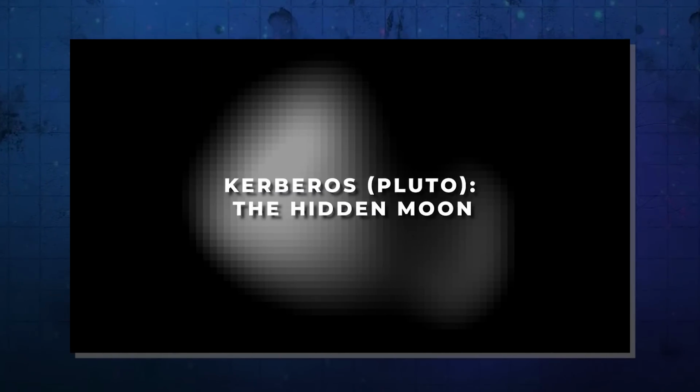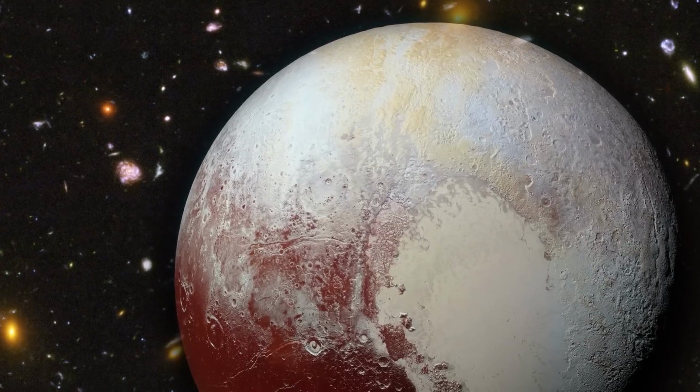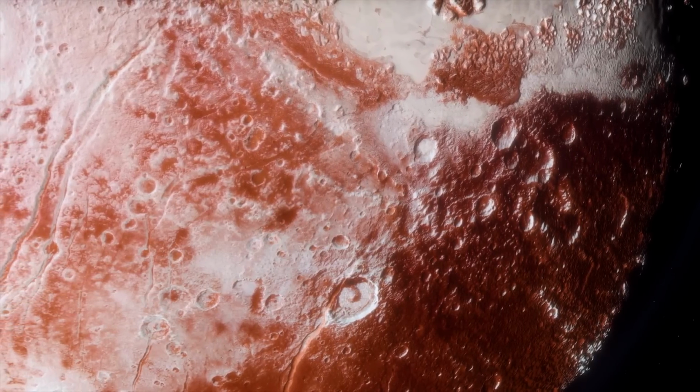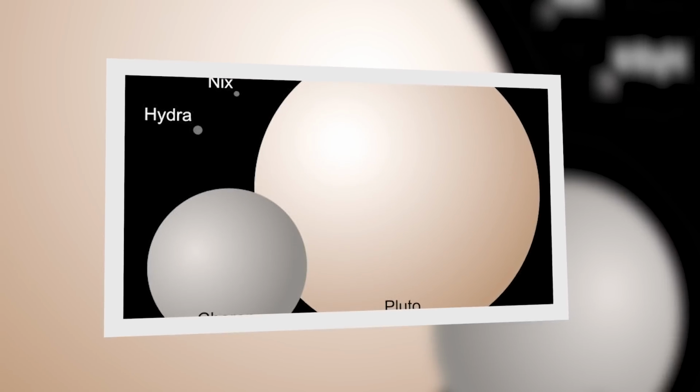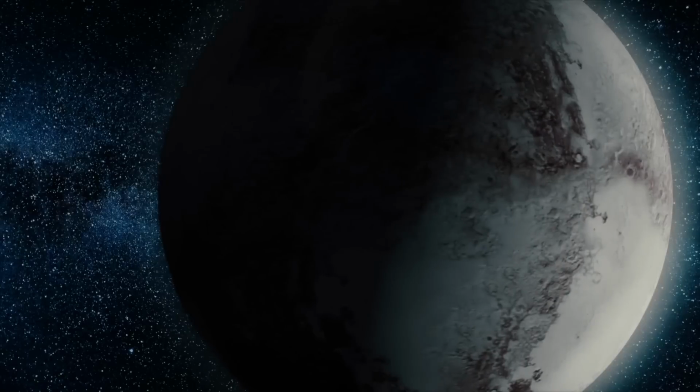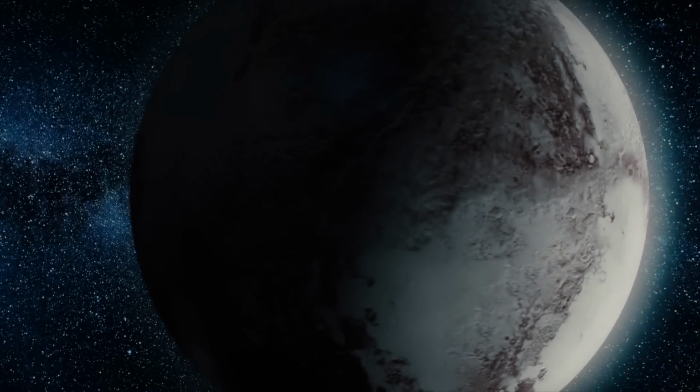Kerberos, Pluto, the hidden moon. Kerberos is one of Pluto's 5 known moons. It is a small, mysterious object that doesn't get as much attention as its bigger brothers, Charon and Nix. The Hubble Space Telescope found Kerberos in 2011. It is one of the least known objects in the Pluto system.